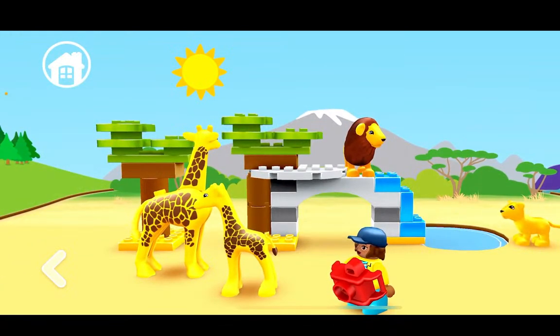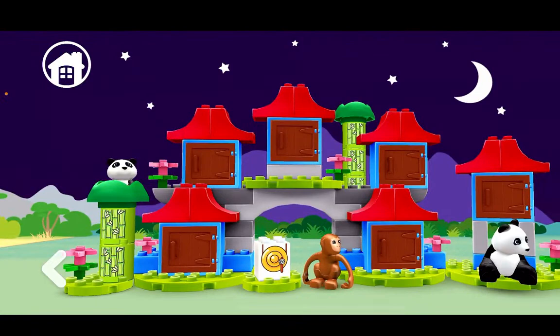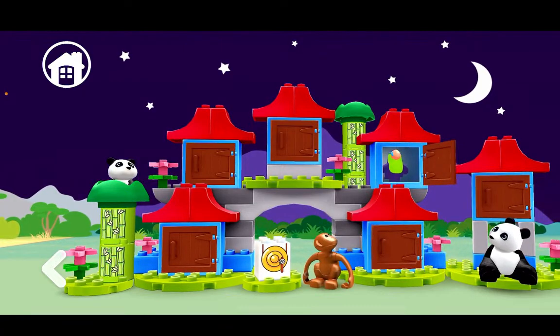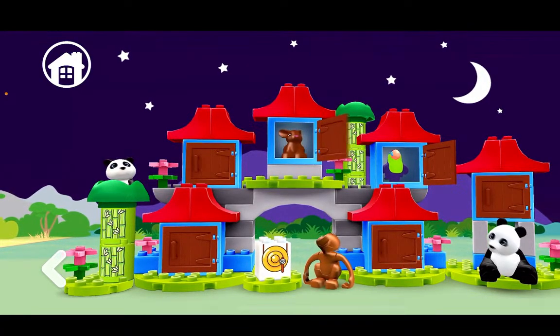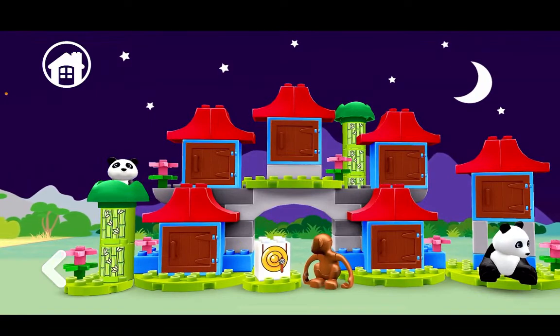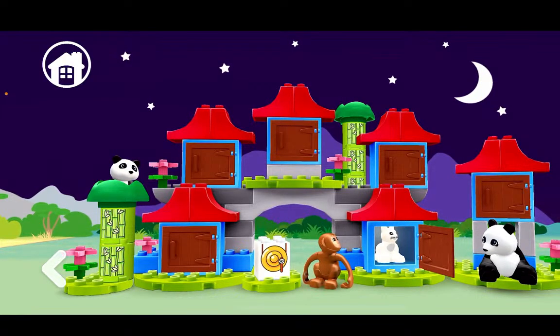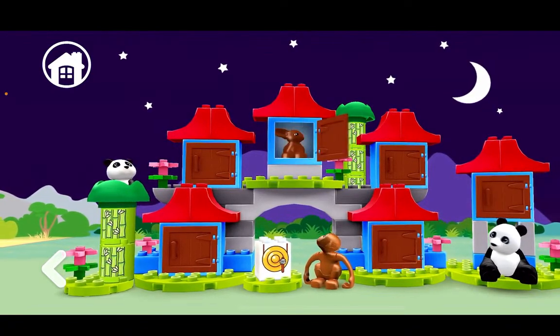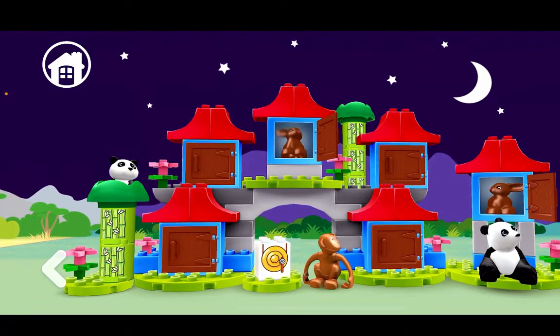Let's see what's next. Oh, interesting. Two pandas, one monkey. What's this? It's a white cat. And there, a brown rabbit. And there, a parrot. Colorful. And, oh, we need to collect the pairs. Let's see. There is a white cat. No, we need a brown bunny. Hello. And there and there. Yay.